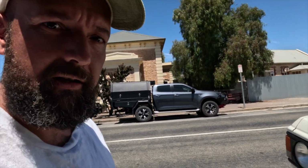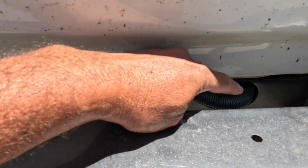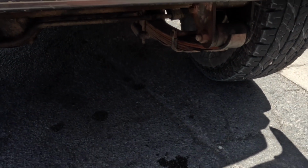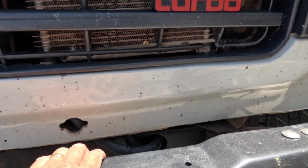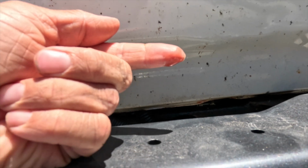But on the way out of the bakery, I noticed down here, it looks like a fresh little drip. And then all down here is looking a bit wet. Down here is damp and there's a fresh drip. And this cooler here is for the transmission, so I'm hoping it's not transmission oil. But looking at that, it's kind of red. That is definitely transmission oil.